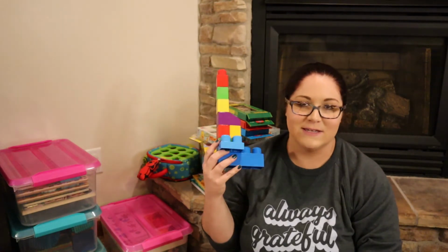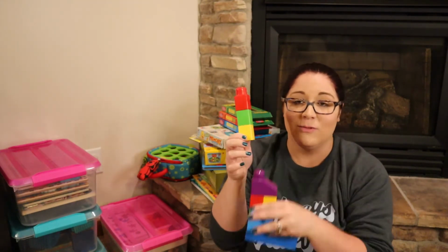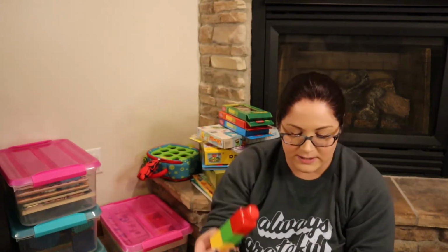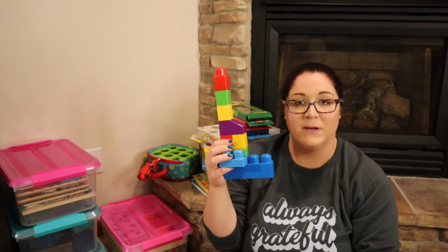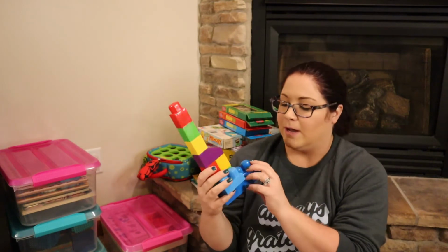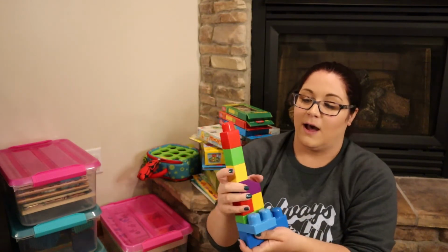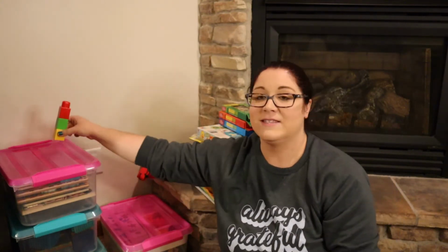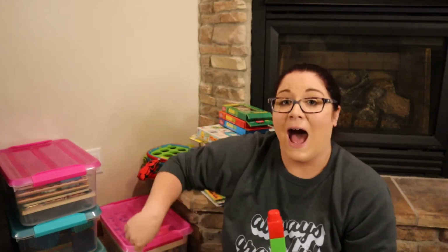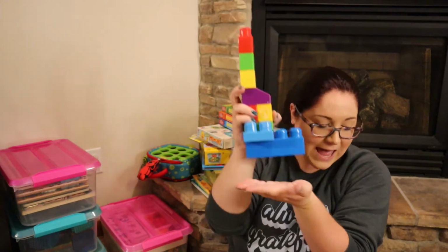Also, we really like these Mega Blocks. Mega Blocks for the win. I love these to count. 1, 2, 3. We talk about the colors. We also use them to build things. I'll have her copy things that I have built. We talk about light blue versus dark blue. And let's put the blocks on top of something. Let's put them under the chair. Let's put them behind us, in front of us. All sorts of different things that you can do with blocks.